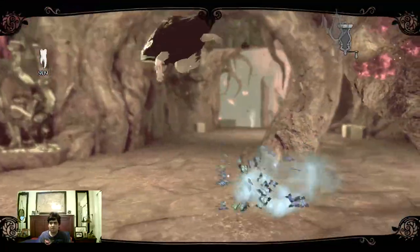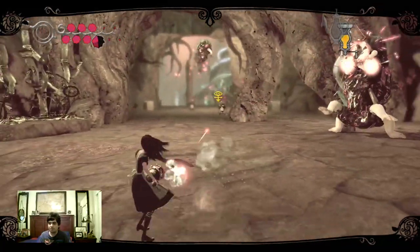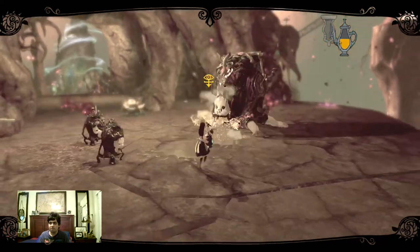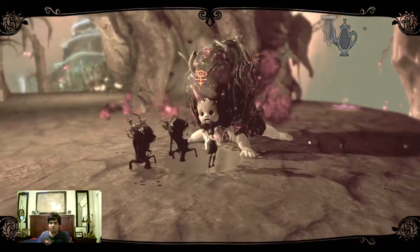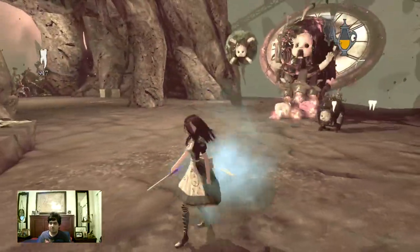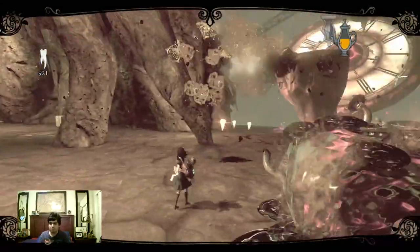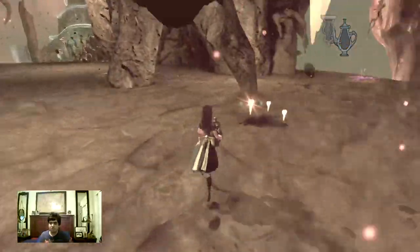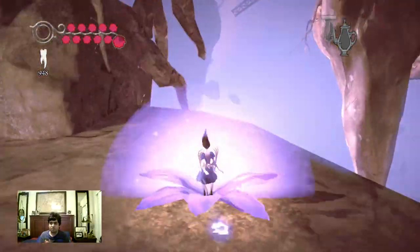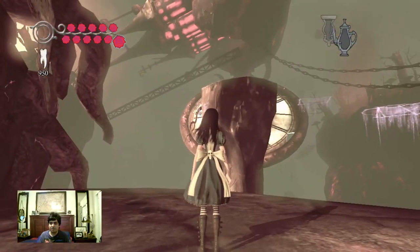Proton Cannon is one of their weaknesses. Attack it with the teapot. Slash him off. Brawl. Alright. Disgusting. That snout over here. Practically invisible.